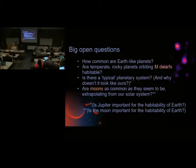Can I comment? Yeah. Not directly, but there are star-planet interactions between hot Jupiters and stars that have been observed, where there's activity on the star that is linked to the orbit of the planet. That suggests that there's a magnetic field on the hot Jupiter that's interacting with the star, but not for rocky planets. Right. I think that'll be a hard one to make.